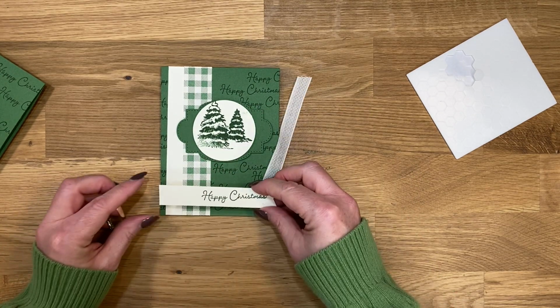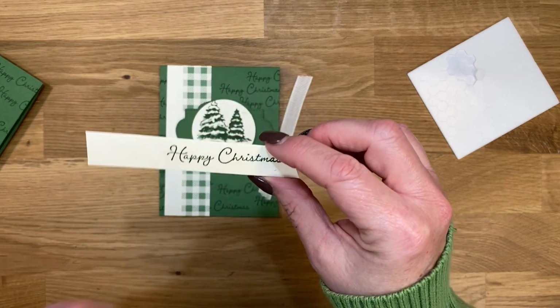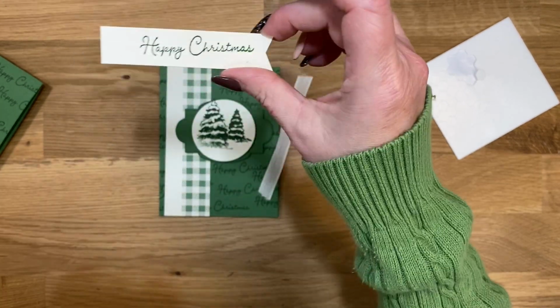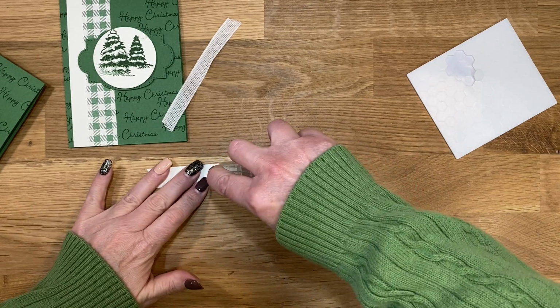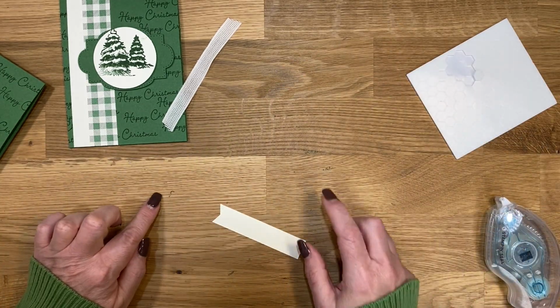Then for this, I'm going to go ahead and trim that down. And I'm going to trim this on my trimmer because even just cutting that little bit off, I don't trust myself to do it straight. So I'll be right back. That much off, just a little bit. But what I'm going to do is the end where I'm going to put that ribbon, I'm going to put some Stampin' Seal Plus.